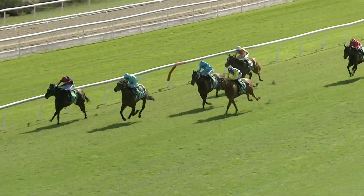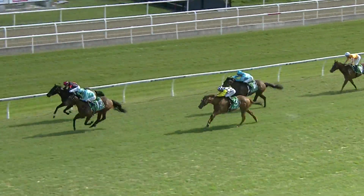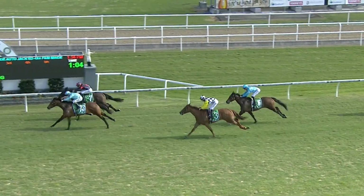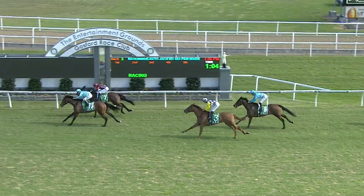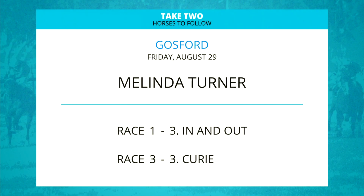The Waterhouse and Bott stable just dictated up in front, but I love the way this filly closed off late. She was a clear standout in the mounting yard, and I'm sure when she gets out onto a big track, she's going to be very competitive. Two horses to follow out of the Gosford meeting today are In and Out and Curie.